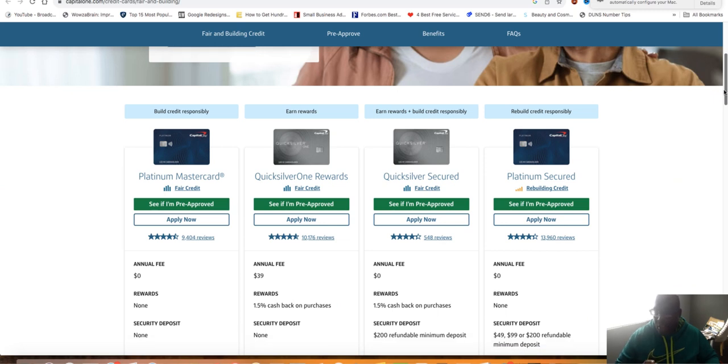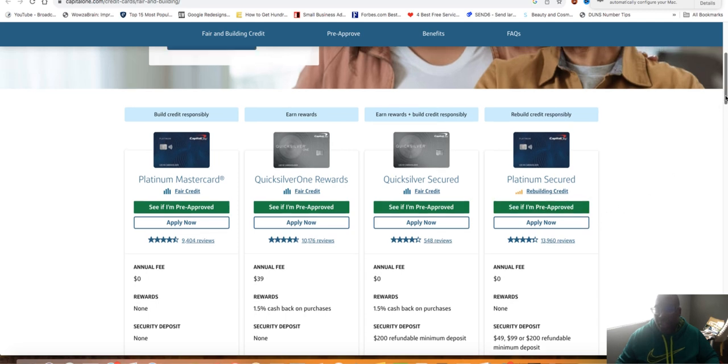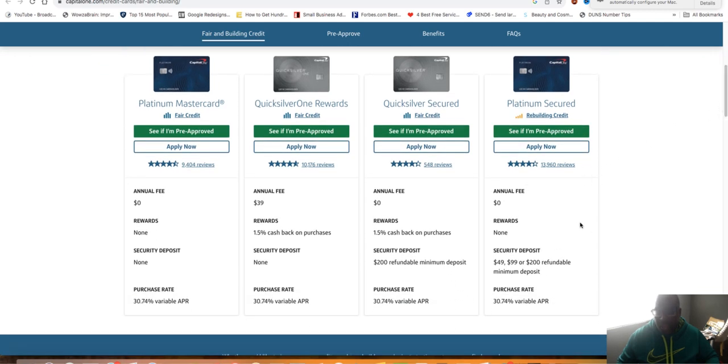Now, the interesting thing about Capital One is that it covers the whole spectrum, okay? Meaning that it goes from the worst to the best, right? So when you are in your worst position and you're needing to rebuild your credit, then you want to look at the Capital One Platinum Secured Card, right? And here's the thing about it, because there's some things that many people don't know. You can have a security deposit of $49, $99, or $200 refundable deposit, all right? Now, there's a couple tricks to getting unsecured that I'm going to talk about as well.